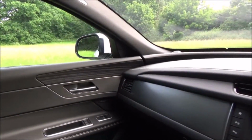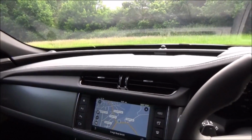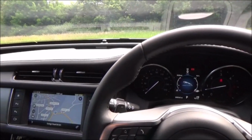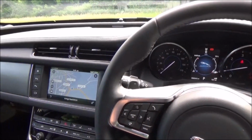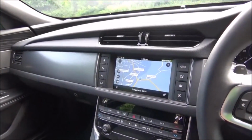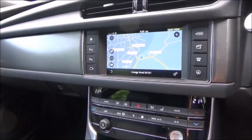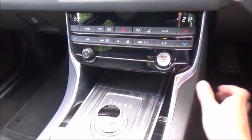I think black with black is just a bit too Germanic, and anyone who remembers the Jaguars of old wouldn't associate black leather with Jaguars. Rather, a nice lighter cream leather would be better. So overall, a stylish interior. It could be a bit better executed.